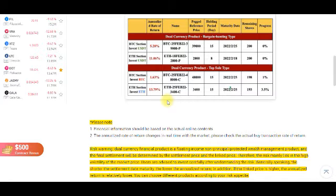a note is also given that financial information should be based on the actual online content. The second note is that the annualized rate of return changes in real time with the market. Please check the actual rate of return by transaction.